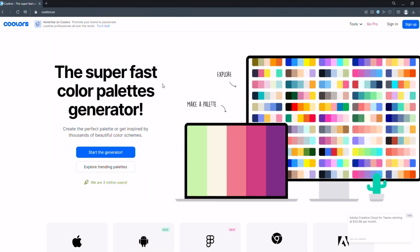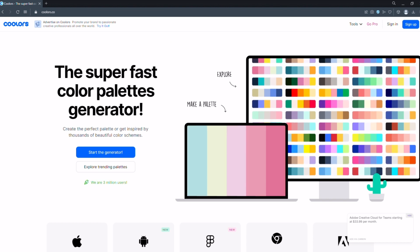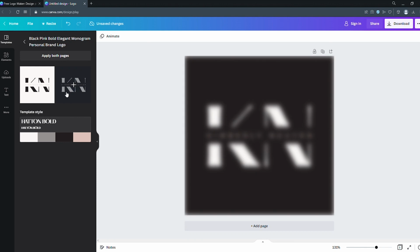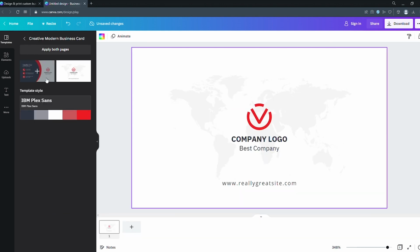And to make this more actionable for you, I've got a few online tools that I personally like to use in this branding phase. So first of all, talking colors, there's a website called coolors.co, and that is my go-to when it comes to finding the right color palette for any business out there. Next, Canva is a really amazing tool that you can use to create everything from your logo to your social media posts, business cards, you name it. So there is a paid plan with Canva, but you can also do a lot for free too.